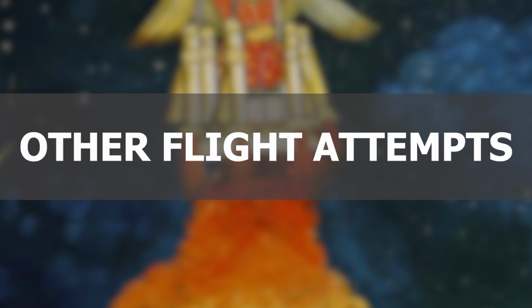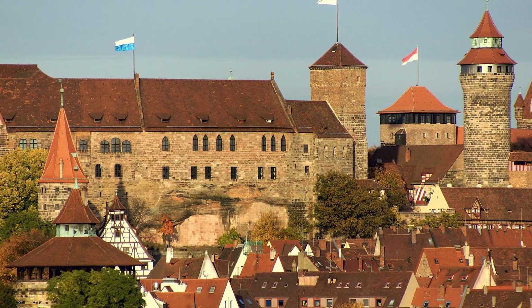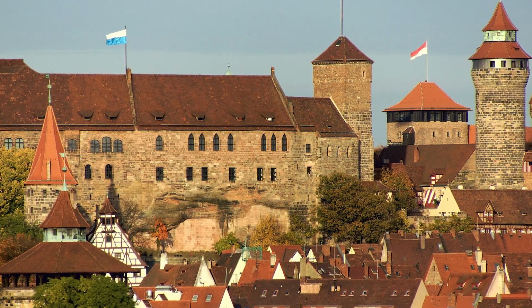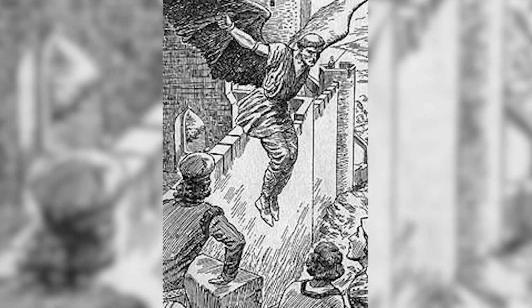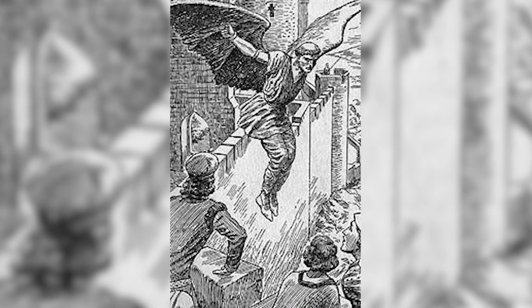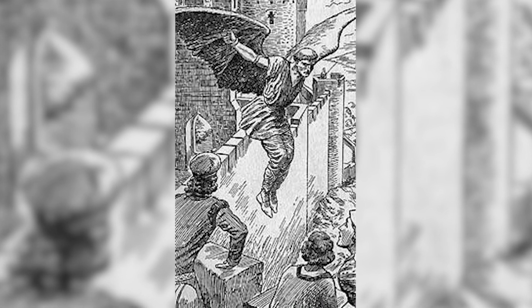And guys, we have other attempts at flight. In 1496, a man named Shakespeare broke both arms in Nuremberg while attempting flight. In 1507, John Damian strapped on wings covered with chicken feathers and jumped off the wall of Stirling Castle in Scotland, breaking his thigh. He later blamed it on not using eagle's feathers.